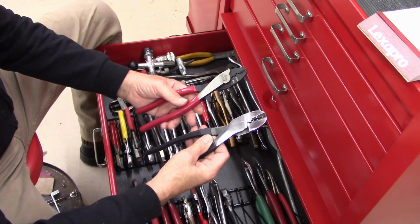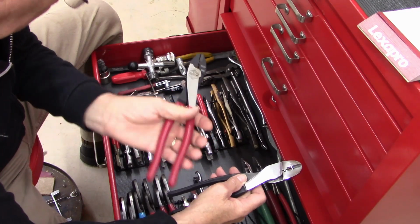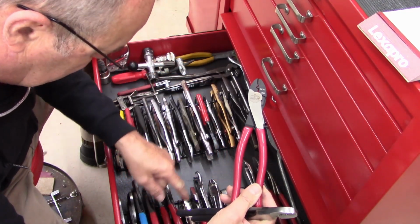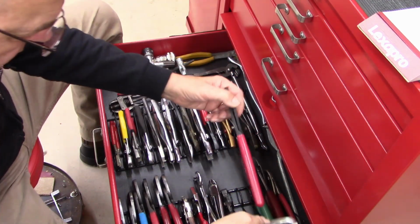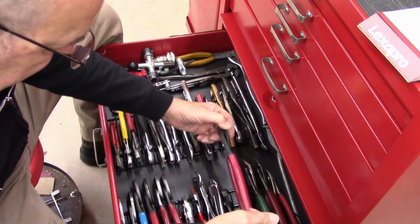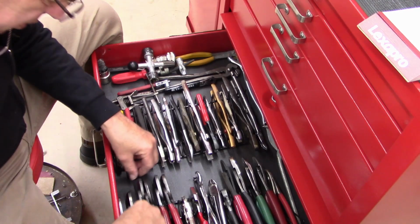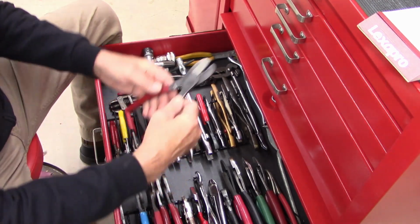And here I've got this. I know I bought this Doyle new. This is the only pair in this drawer, I think. Yeah, pretty sure this is the only pair I bought new. I bought this after the fire. And then there again, there's a couple in here that were in the fire.